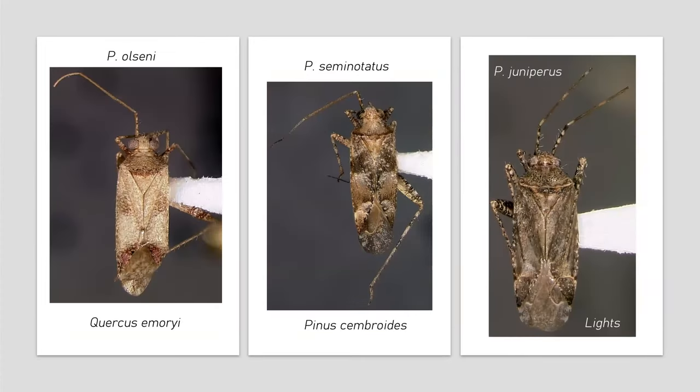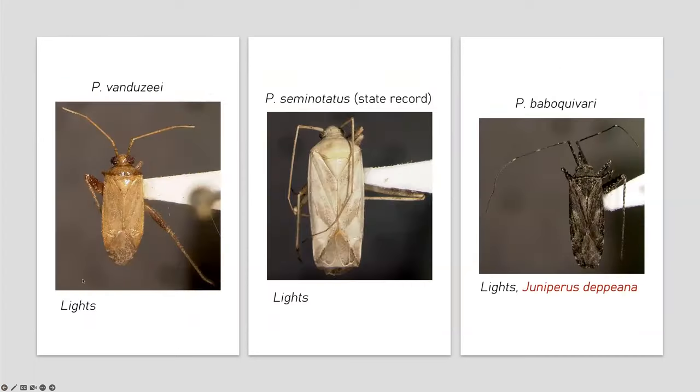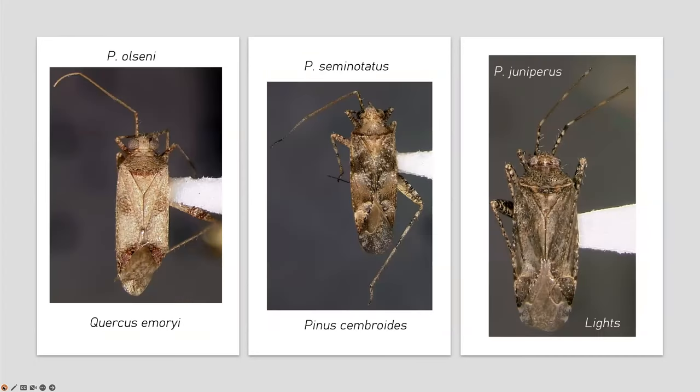Some of the other really pretty ones that I found: P. olsoni. These guys were found on Quercus emoryi. Seminotatus, which was known to be around there, on Pinus edulis, P. juniperus. This is one of the A&M specimens. It was found at lights over at the Davis Marquez property.